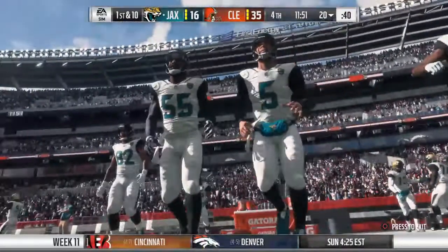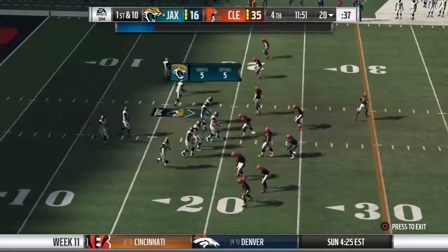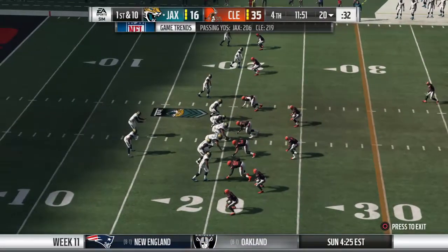Out comes the Jaguar offense now as they get set to take over. These guys had to punt their last possession, and that's become too familiar of a refrain. Too many of these drives just wound up going nowhere.